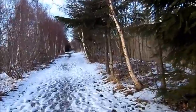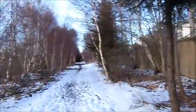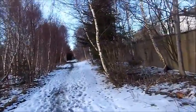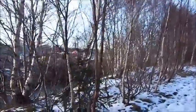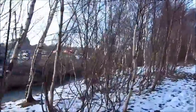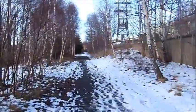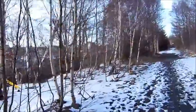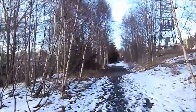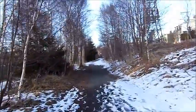Yeah, so I'm not 100% sure what this was. I'm guessing it was a service line. Serving what exactly, I'm not sure. But I figured I'd document it anyways. After all, it is part of the Newfoundland Railway.